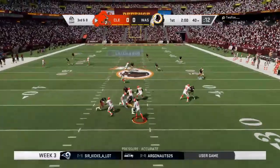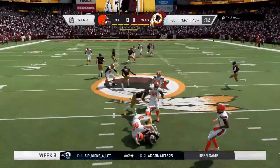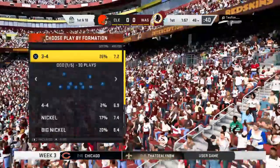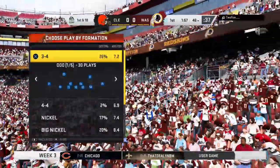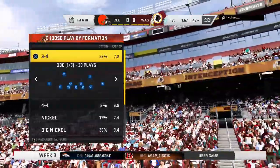Throwing here on third down, Darnold. Oh, and this ball's tipped and intercepted. Picked by Nick Kwiatkowski, and they will set up shop at their own 46-yard line. That's now his second interception in as many weeks from his linebacker position.